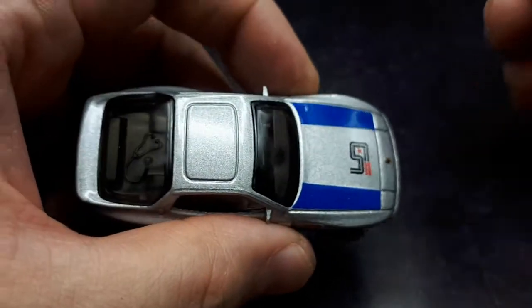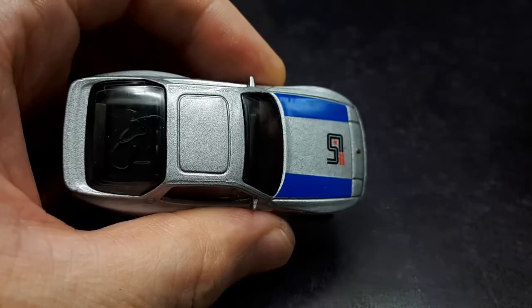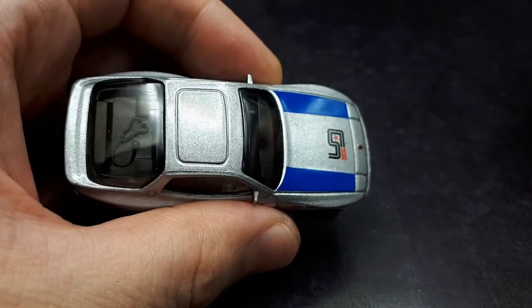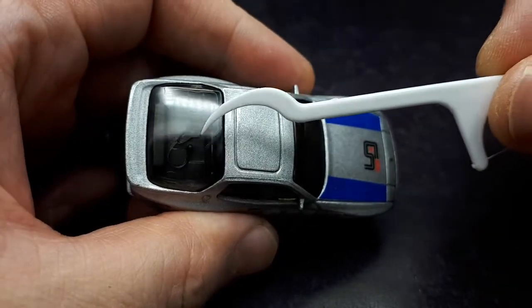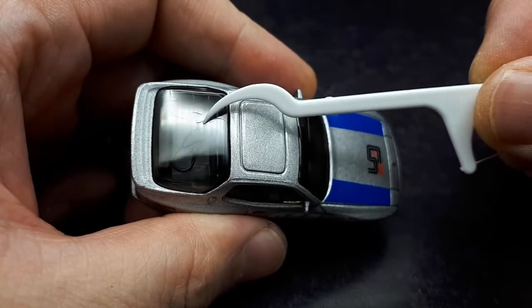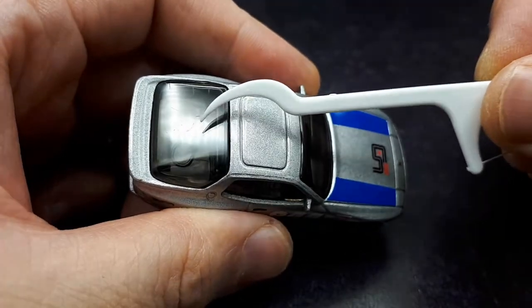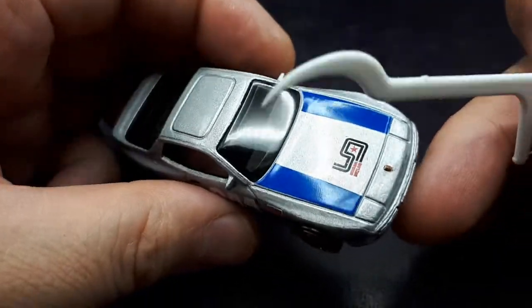Okay, so yeah, look at this silver. It's pretty nice silver. It's not too flaky, not too big on its flakiness. And now I'm noticing through the trunk here, there's a stethoscope. Is that what they're called? I forget. I'm not a doctor. I didn't really study medicine. That thing that makes doctors listen to your heartbeat.